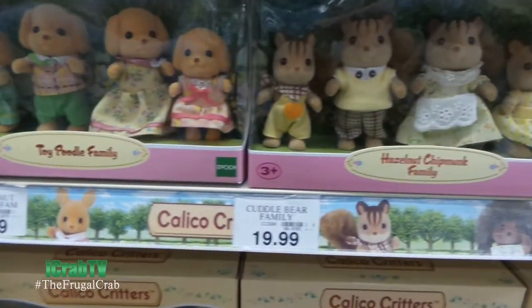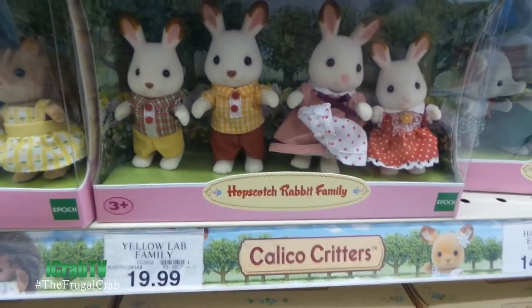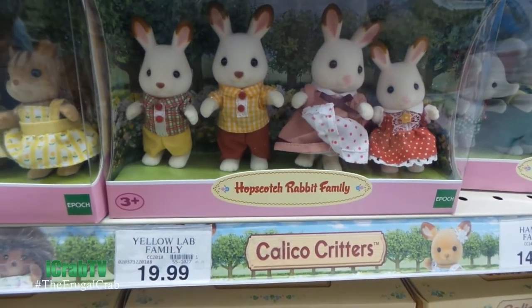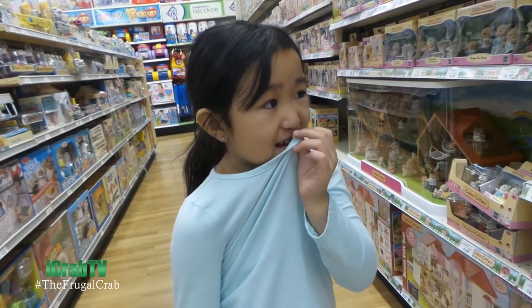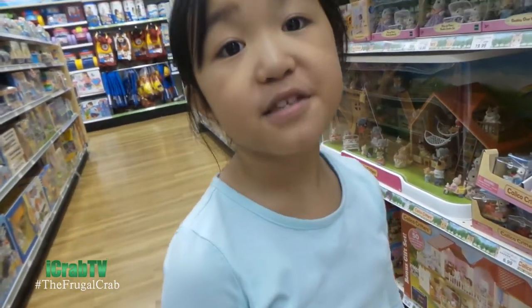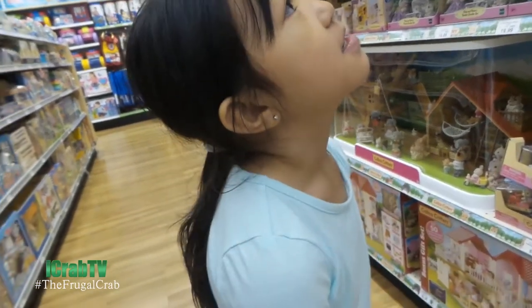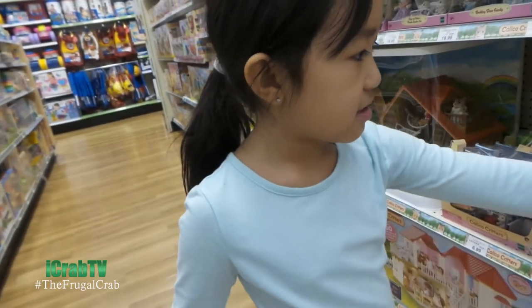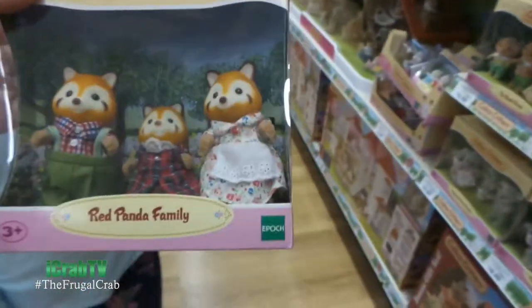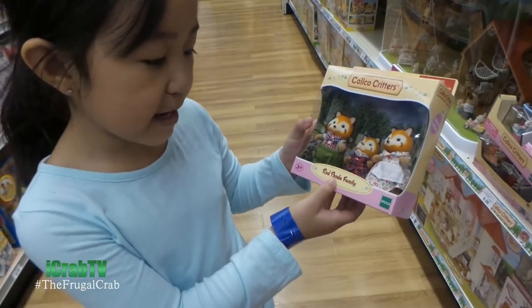Hazelnut family is $19.99. Cuddle bear family is $19.99. Yellownut family is $19.99. Ooh, hamster family $14.99. So plus tax and everything, I will end up with 30 or something, like 24, 25. Oh, I really want this one. I really want the hazelnut family. That's so cute. The panda, the red panda family.